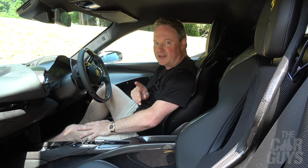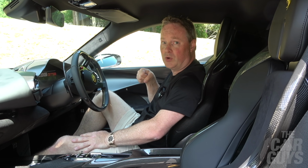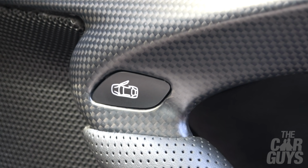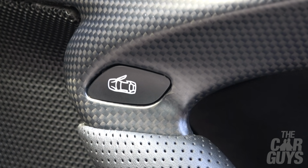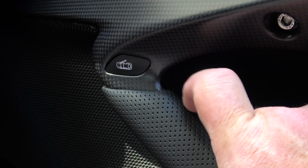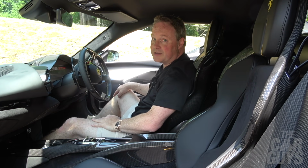One thing I will highlight, and I have to say I really hate, is the fact that Ferrari has now gone, rather than conventional door handles, for a button to open the door. And the problem with buttons to open doors is, what happens if you have a catastrophic power failure? How do you get out of the car? I had a similar thing on my McLaren 675LT, and if the battery goes or there's something wrong there, you are trapped and you need a manual release. I can't see a manual release.